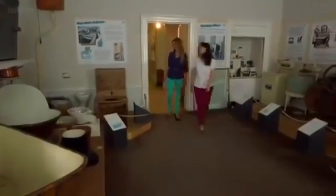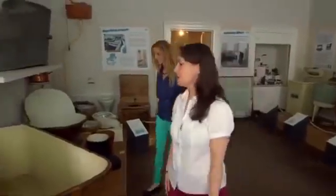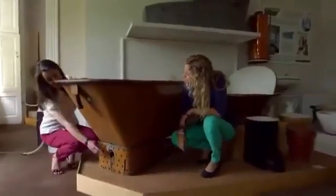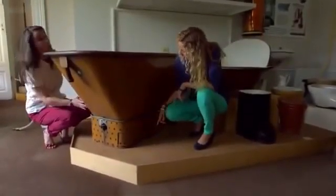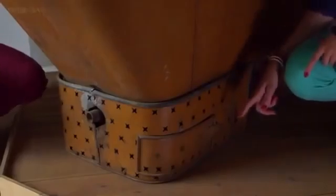Oh, wow. We're just going to look at some of the baths in the collection. I'm going to show you one of my favourite things. It's actually a gas-powered bath. So if we have a look at the underneath here, you can see where the gas went in at the front here, and then just around by you there's a little door, which is where you would light the gas. OK, so here you'd put in your lighted match or whatever.